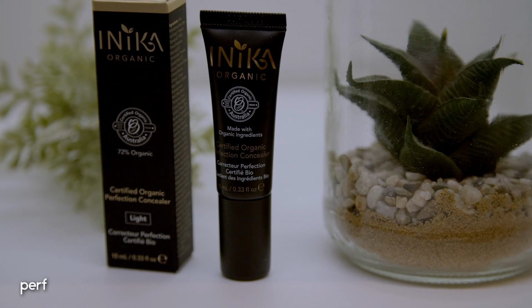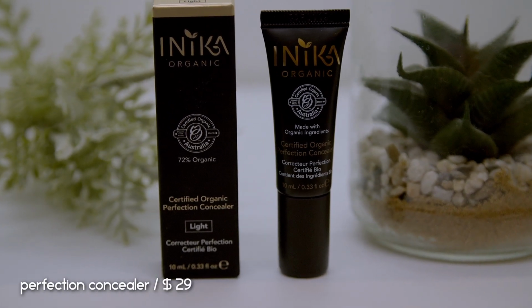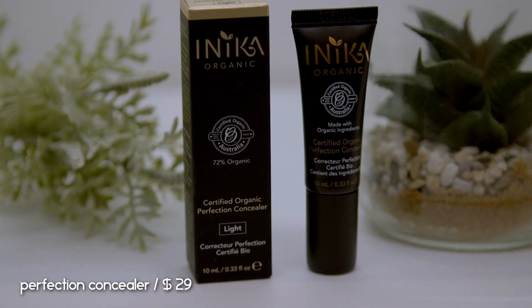Just a little bit tacky. I mean, that's a good thing, so the makeup might stay longer on there. So yeah, let's move on with their concealer. This is the Certified Organic Perfection Concealer. This retails for $29, and I have this in the shade Light. You guys, there's only 3 shades with this. That's a bit like, come on.